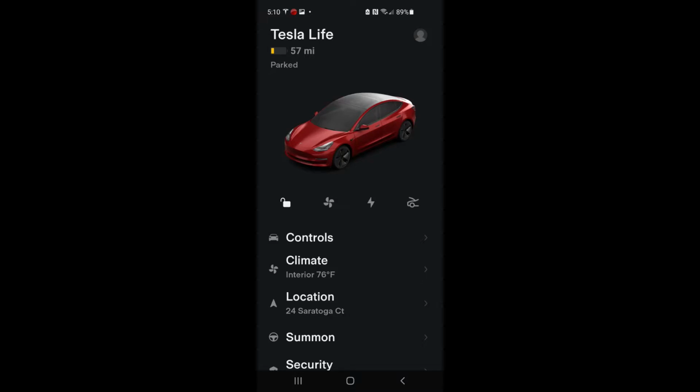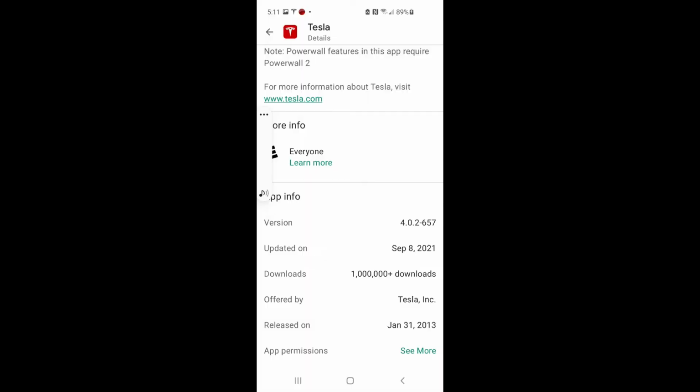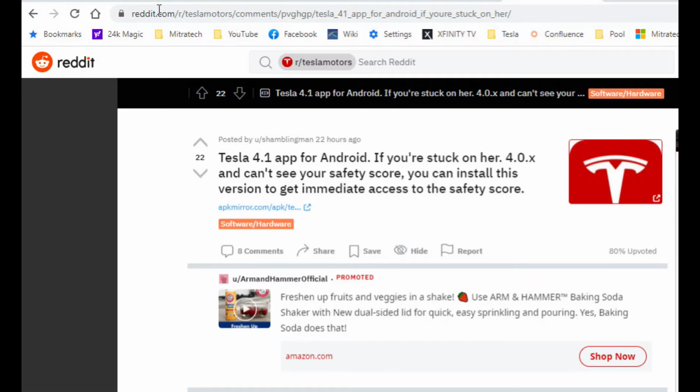So then I went to my Tesla app and tried to find my safety score, and was unable to find it. And so I looked at what version I was running through the Play Store, and it said I had 4.0.2, and you need 4.1. So I looked on Reddit and found this article. You might be able to search for it and find it.